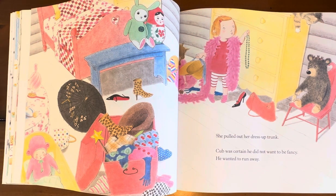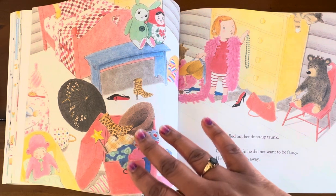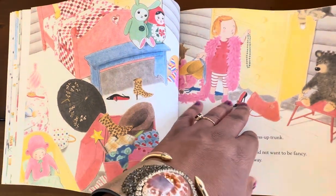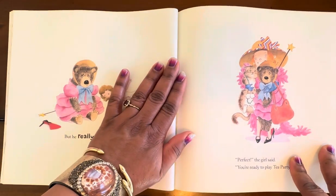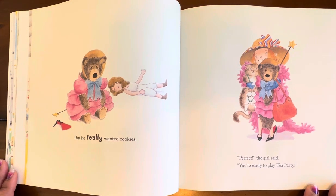Cub was certain he didn't want to be fancy. He wanted to run away. She's got all her super cool clothes, and she is going to fancy Cub up. He wants to run away, but I think we know what's going to happen. He wants those cookies too. Yeah, that's what it says. But he really wanted cookies.